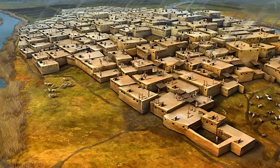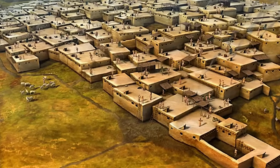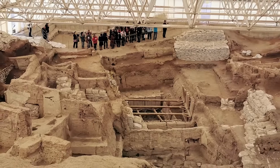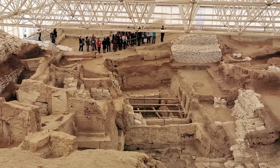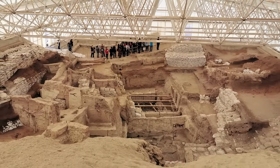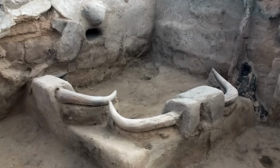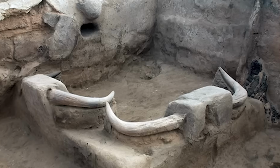Çatalhöyük, another Neolithic site in Turkey, provides a fascinating contrast to Göbekli Tepe. Dating back to around 7100 BCE, Çatalhöyük is regarded as one of the world's first urban centers, known for its densely packed cluster of houses without streets, where entry was typically through the roofs.